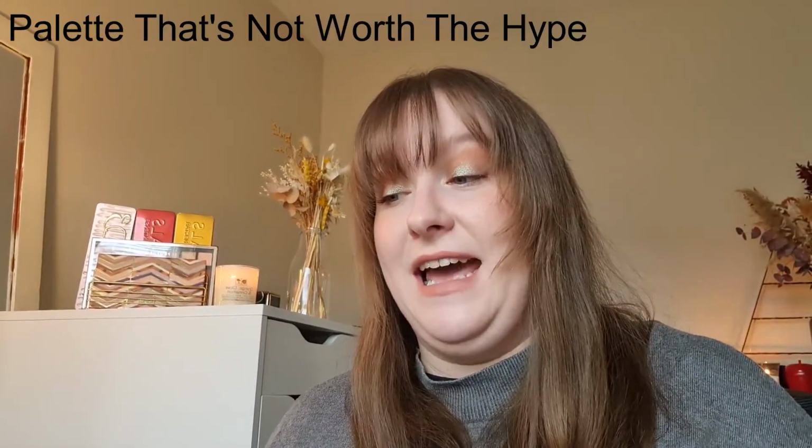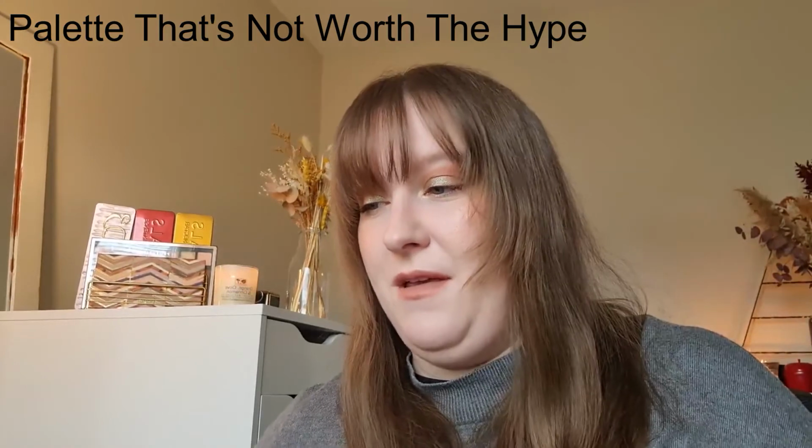So the next question is, show a palette that is not worth the hype. I have scrolled to the wrong place. So, palettes that are not worth the hype. For these, I picked these Milani palettes. You have Most Love Mattes, Bold Obsessions, Soft and Sultry, and Pure Passion. Pure Passion is definitely my favourite, these beautiful muted pinky berry toned neutrals.